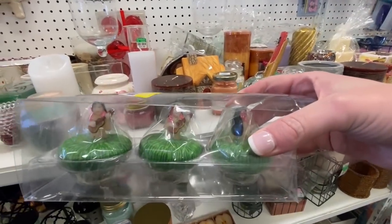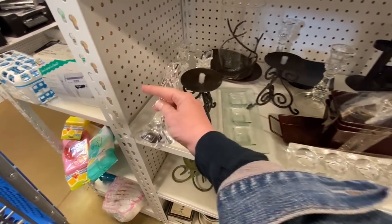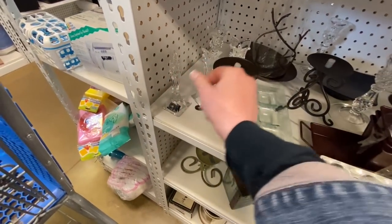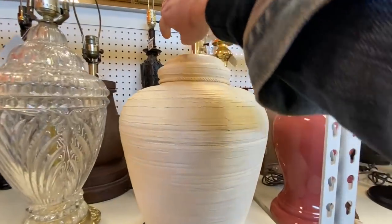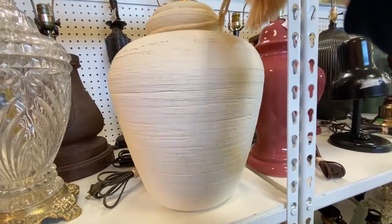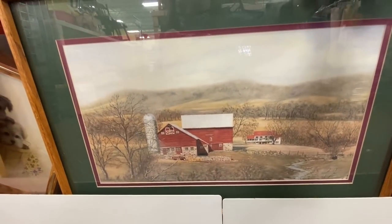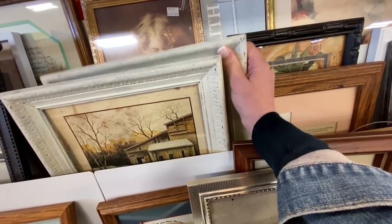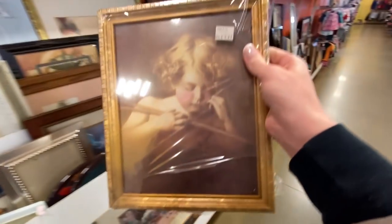It took me a minute to figure out what these were between the glare from the lights on the plastic on the inside. It took me a while to realize that they were little hula girls. Here's another one of those lamps that would be so perfect for making over. I actually like it white just the way it is, but they're so in style right now, the big chunky lamps. And I think these prints were really, really pretty. A little too yellow for my taste. And then there were these gold pictures in the back.